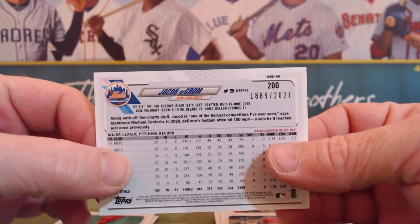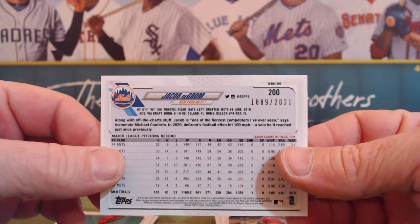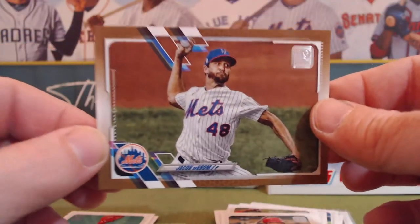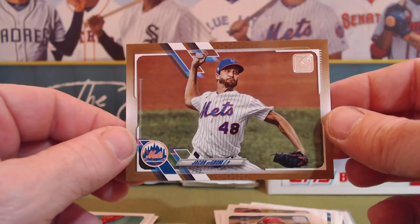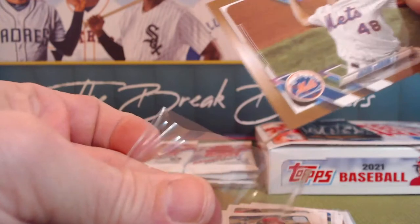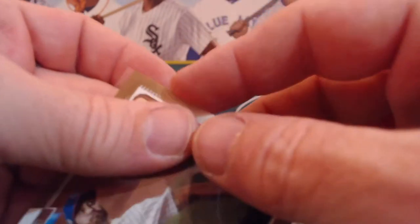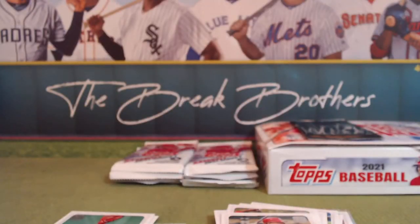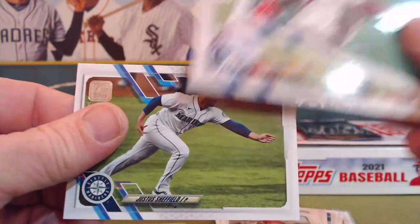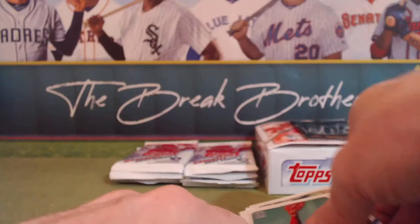Got 2021, so that's going to be a gold. That's Jacob deGrom going out to the Mets. And that's Brad. Brad having a decent night here. Nice gold card there. Or gold border, I should say. Finishing up this pack, Eduardo Rodriguez, Dansby Swanson, and a Justin Sheffield.